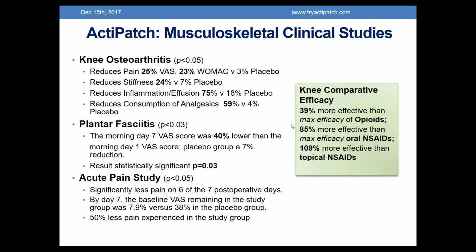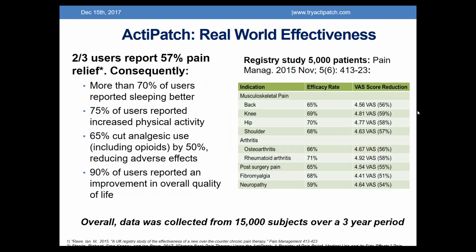So while this is the clinical data, we actually went ahead and did some real-world registry studies to just get a sense of how it performed in the real world. And this data was collected on about 5,000 patients in the UK. And as you can see, this was used in a variety of musculoskeletal conditions, like on the back, knee, hip, shoulder, and specifically for arthritis conditions and for pain following surgery, fibromyalgia, neuropathy.